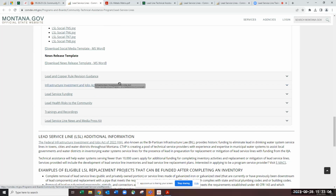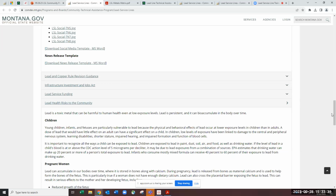Also on this page, you can see there's the updated lead and copper revision, the information that Cody was sharing earlier on the Infrastructure Investment and Jobs Act and other funding. These are important because if you get asked by some of your local media or even just your community, you want to be able to have that information right at your fingertips. This is where you want to go.